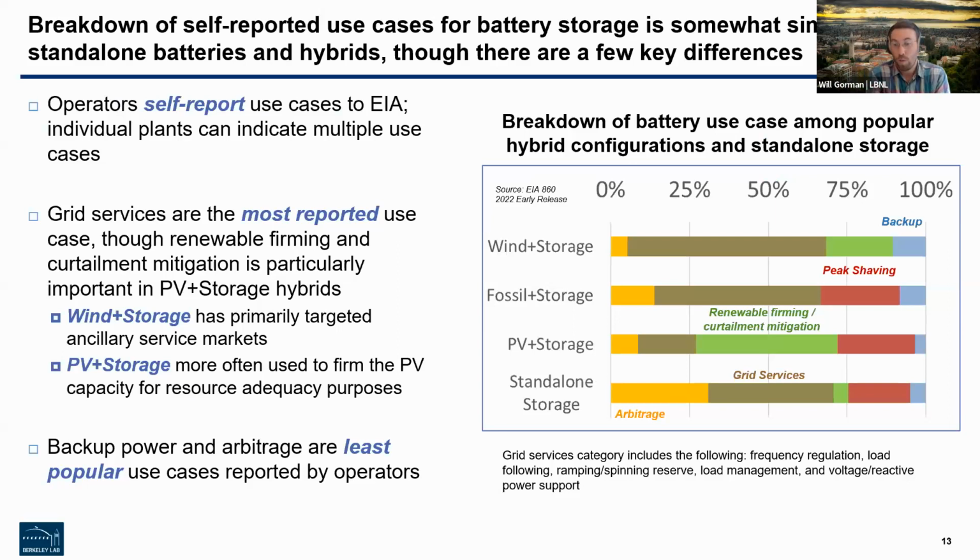Now it's useful to ask the question, what are these batteries being used for, and how do they compare in the hybrid configuration as compared to the standalone configuration? On this chart, we show self-reported use cases broken up by energy arbitrage, grid services, so think about ancillary services, grid balancing, things like that, renewable firming and curtailment, that's in green, peak shaving, and then backup power. You see that grid services, as they were last year, remain the most reported use case, though you do see renewable firming being a particularly important use case, especially when it comes to PV plus storage. We found that backup power and arbitrage are the least popular use cases reported by operators.